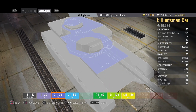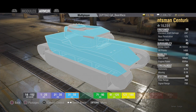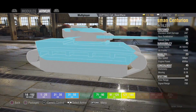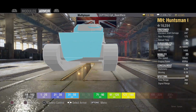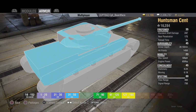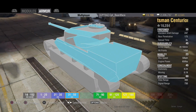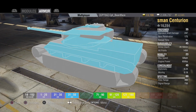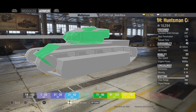21 to 30, that's your front deck, top of your commander's hatch, and the top of the turret. 31 to 50, that's the sloped part of the front of the turret. The sides of the tank itself, well, the full sides, the full rear of the tank, apart from that very small lower glacis there. And there is that thin strip around the top. You can just see there, it's the angle part that leads up from the side to the top, and the underside of the overhang on the back of the turret.